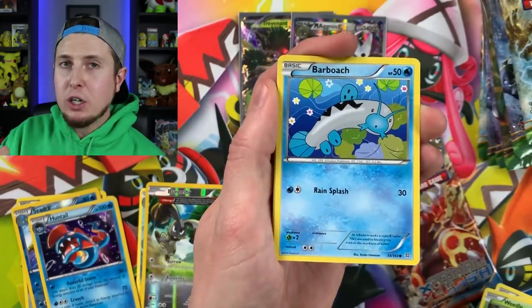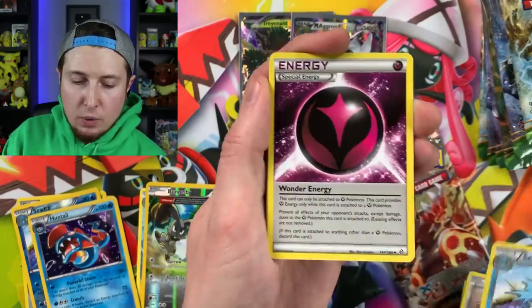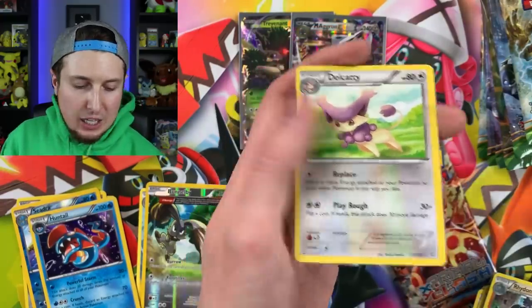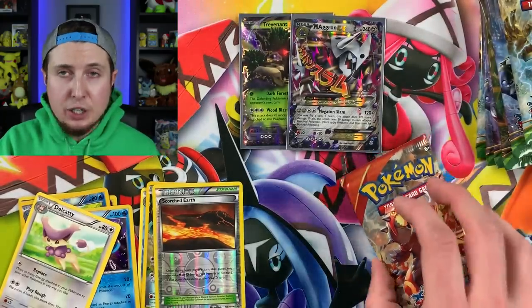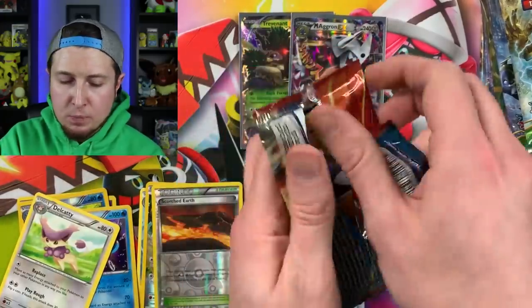So I made sure for a good while that no one was buying this stuff up in my area. So just wanted to make that clear. Wonder Energy, Rhydon, Reverse Holo, Scorched Earth, and a Delcatty. It might be different in your area. Maybe people are buying it like crazy, but in my area, these have been sitting literally months, years. These came out in 2016, so.